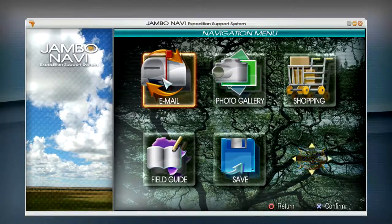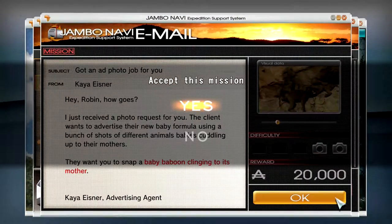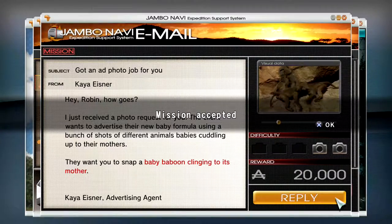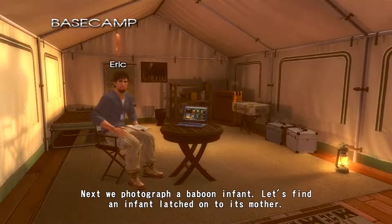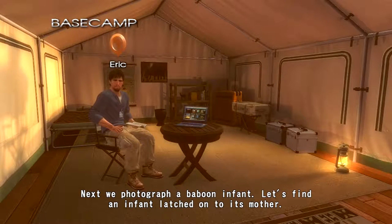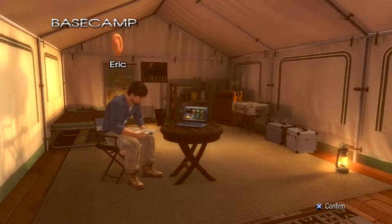We can do that. I better make sure that I actually accept it first. Back to Lake Hiro. Next, we photograph a baboon infant. Let's find an infant latched onto its mother. But baboons are testy. We'll have to proceed with caution. Yes, we will.